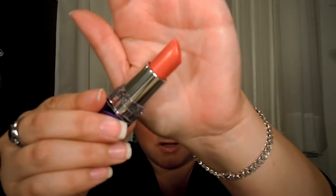Now, the third lip product that I love so much is, for me, a little bit more work appropriate because it's a coral, but it's more toned down, and I don't really have to worry about layering on too much color and looking like my lips have too frosty a finish. But this is by Rimmel, and you guys saw this in another one of my videos, and this is in Coral Shimmer. I absolutely love this color. It goes on very sheer at first, but you can build it up. So for me, this is perfect for a professional work environment.